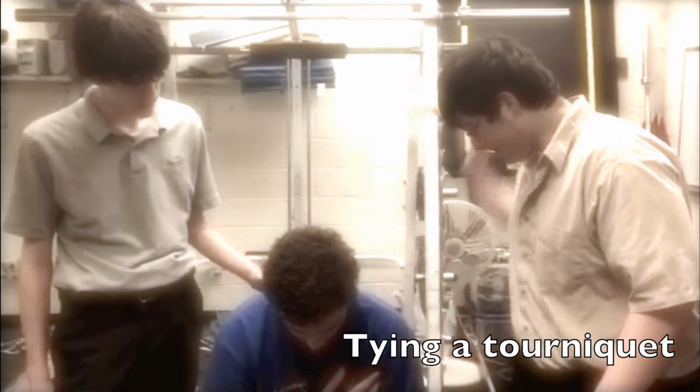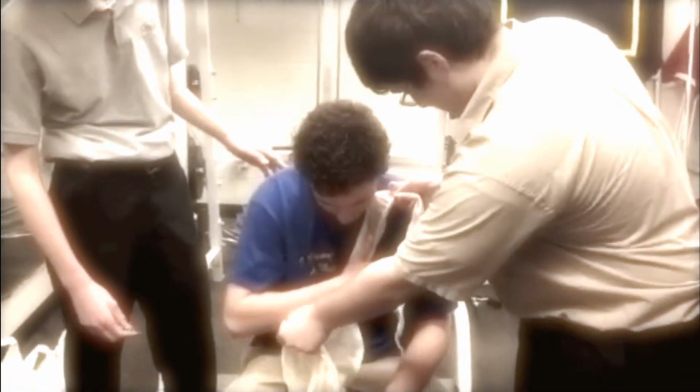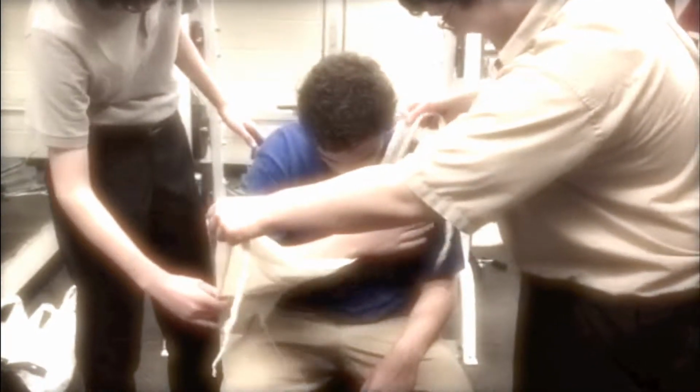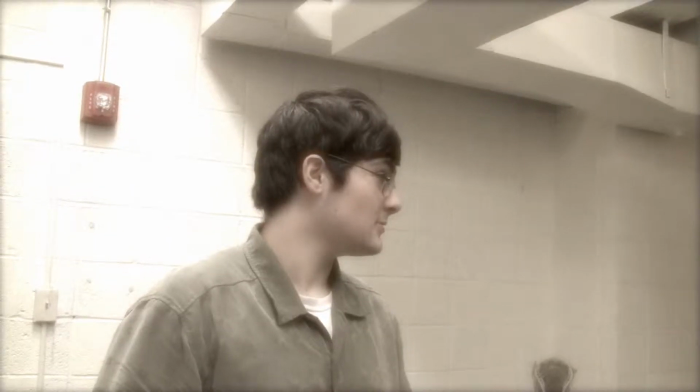Now, you want to immobilize the arm by tying a sling. So first, what you do is slip one end of the bandage under your arm and the other over your shoulder. Next, you want to bring the other end of the sling over your other shoulder and lift up the bottom end so that it is cradling the injured arm. Lastly, you want to tie the ends of the sling behind your neck. Now you want to see a healthcare professional and follow up with him on how your arm is doing.